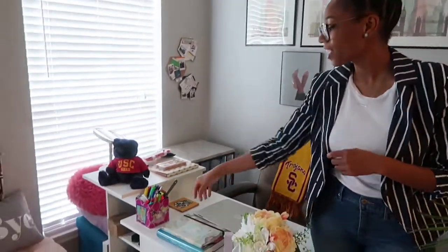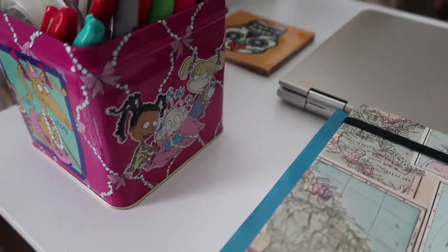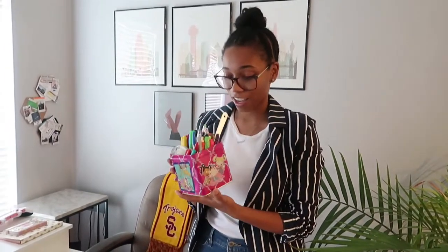The next thing we have over here is my Rugrats canister. I honestly can't tell you guys where this is from because I actually got this when I was a kid, when Rugrats was on TV. And I absolutely loved it. I've just repurposed it to have all my office supplies because it can really hold anything. It's just a tin can.